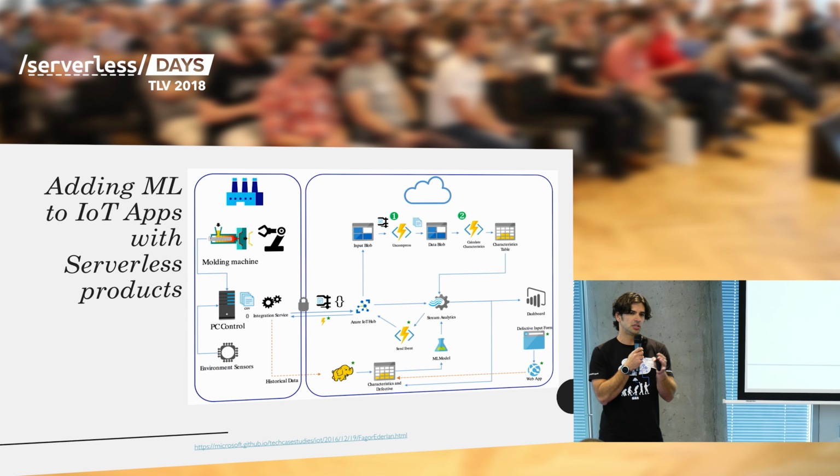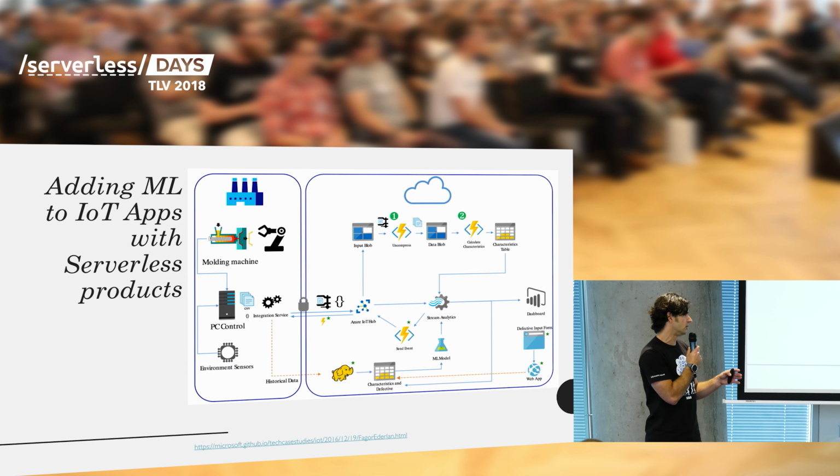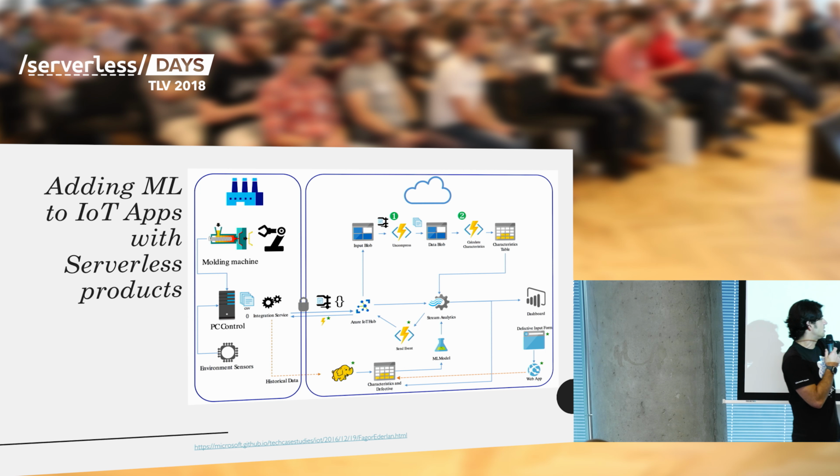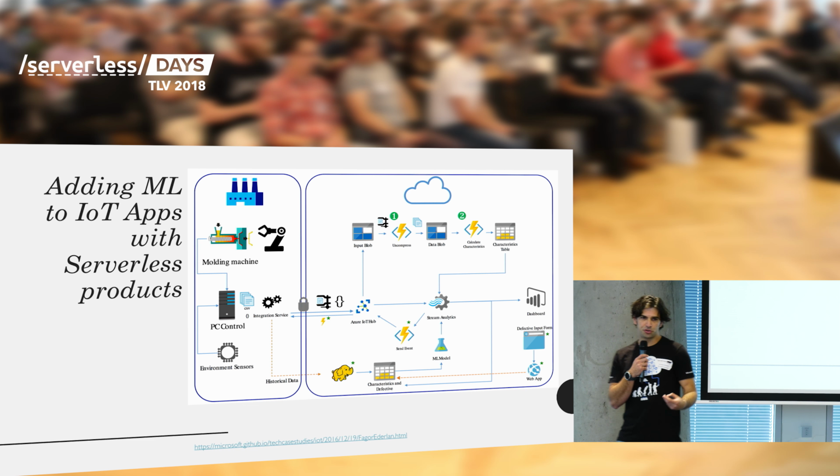They make the machine learning models better with every measurement. The way they did it is for every single one of those defective measurements, they sent it back to the system to be collected with the historical data. They use Hadoop, and they retrain the model.